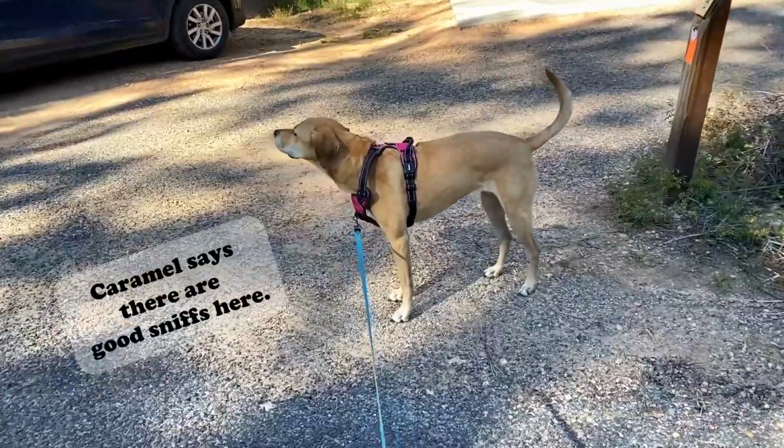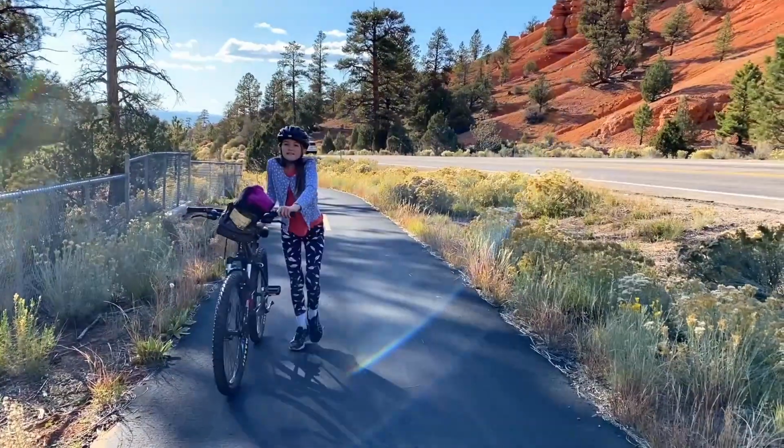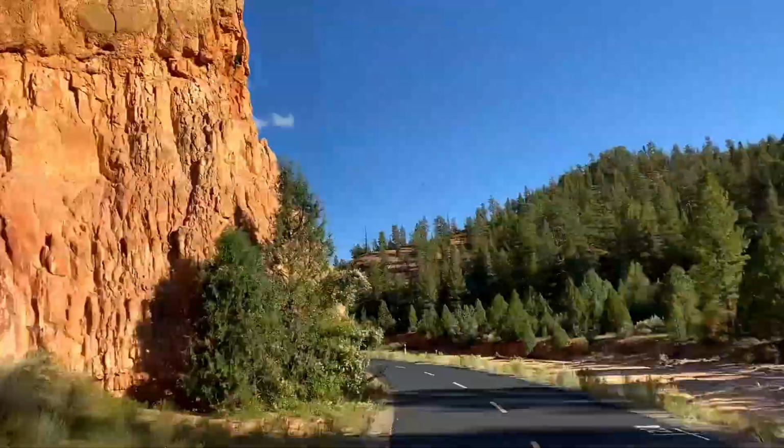Carmel, you like the view? Is it a good view? Good sniffs? Good sniffs. Yeah, that's so cool.